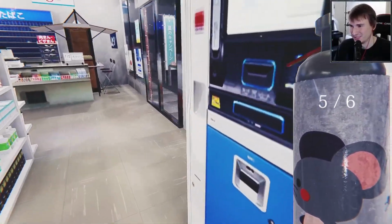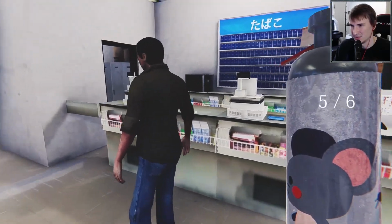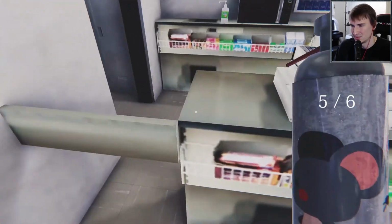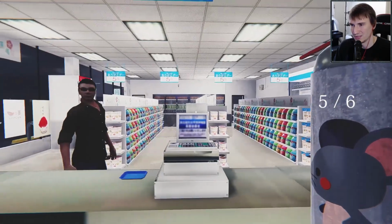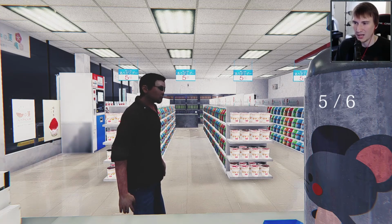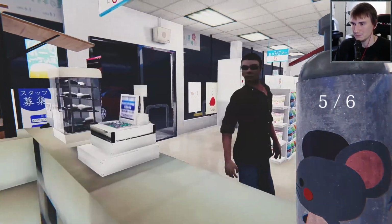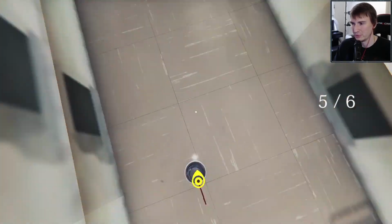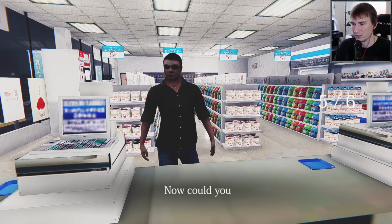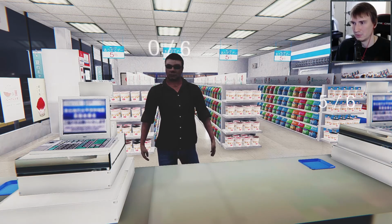Konnichiwa. Dude, it's midnight. Why are you wearing sunglasses? There's only two types of people who wear sunglasses in buildings. Either they're blind, or they're stupid assholes, so... What do you need? Hey, I'm in a hurry. Now, could you please fetch me 5 cans of beer and a pack of cigars? Hurry up.